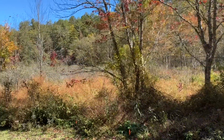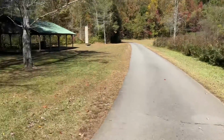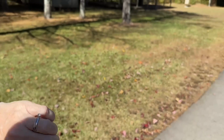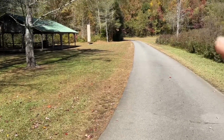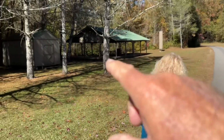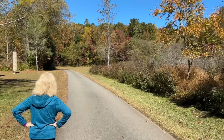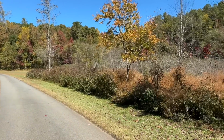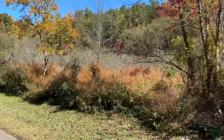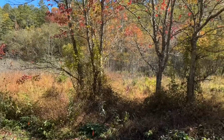All right, folks, take a look at this little clip. We have walked, I don't know, how far you got on your watch? 1.62. 1.62. So we got about a 3-mile walk if we turn right around here and went back on this road. This little pavilion we stopped at, and the stream is over there. But just look at the colors and the sky. If you could be here, I don't think it's quite 73 yet. It might be 70, but it is just absolutely perfect.